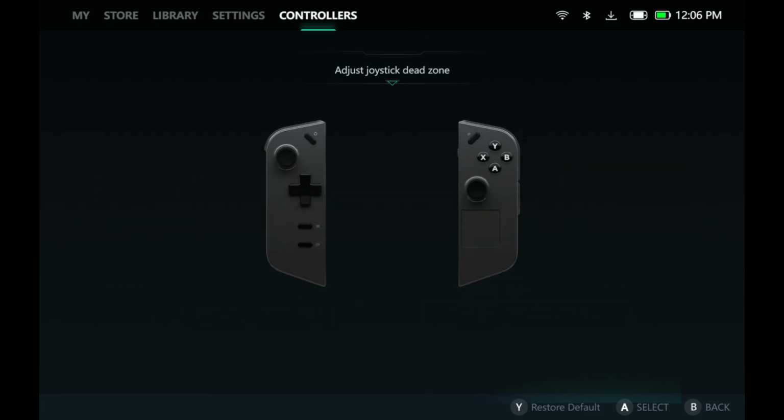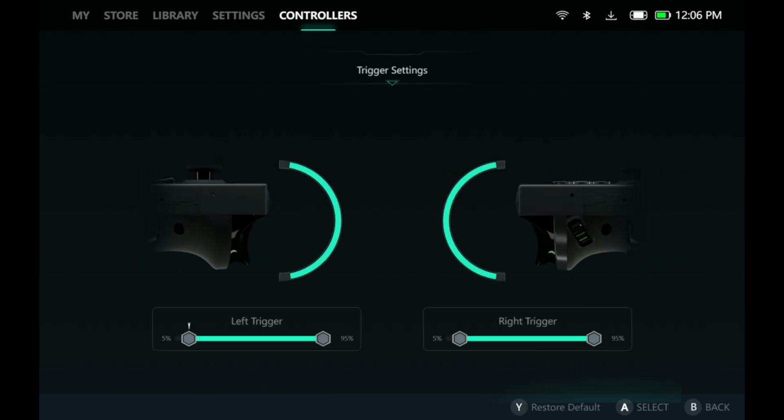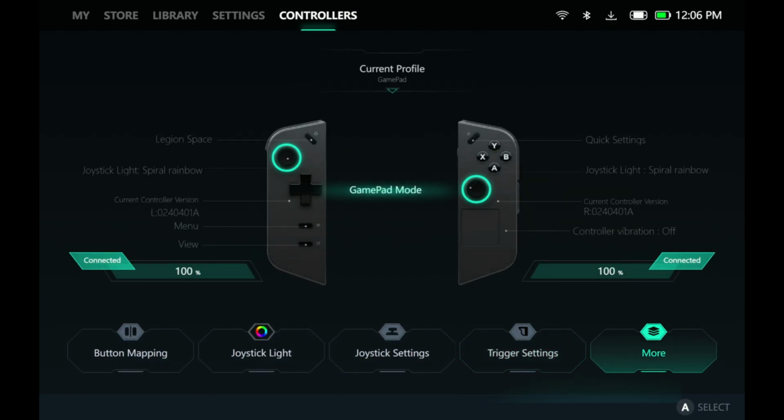So go back again, we have trigger settings, and then you have your left and right triggers just to adjust those zones for your trigger. So simple enough, but looks good, easy to use here. So we'll go back. This is definitely a nice redesign and UI for everything, so no real complaints about the settings. This is actually pretty nice.